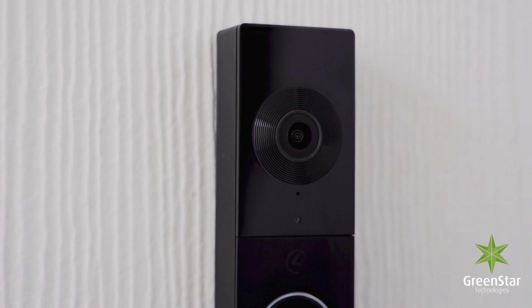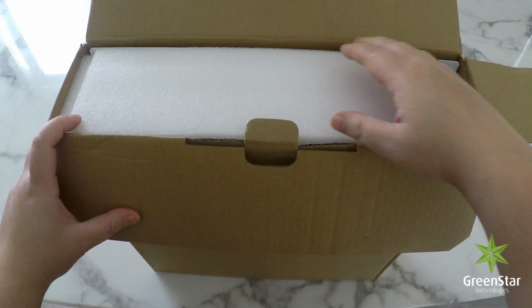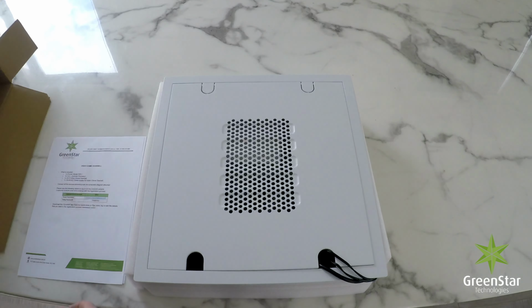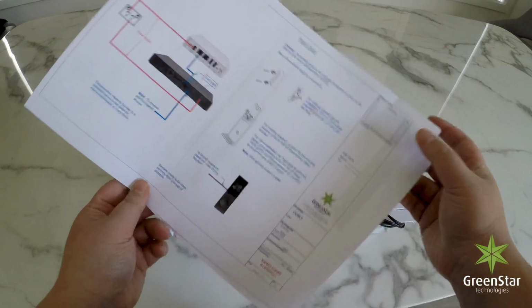Introducing Chime, the first video doorbell designed for your Control4 smart home. It's everything you'd expect from a video doorbell, but it also leverages the power of the Control4 smart home OS to keep you connected and in control like never before.